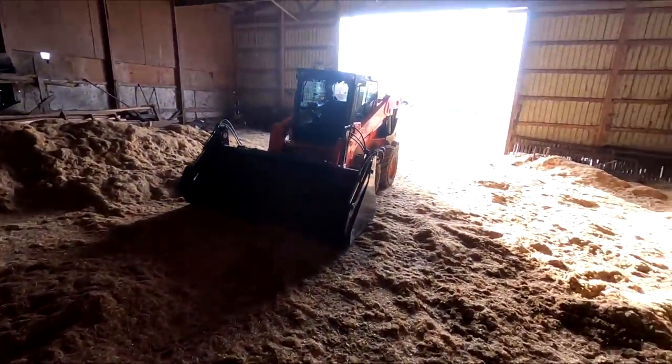So I grab it with a bucket here and then we bring it to the barn, one bucket at a time. Like I said, it doesn't take very long, maybe half an hour. Especially with this bigger bucket.